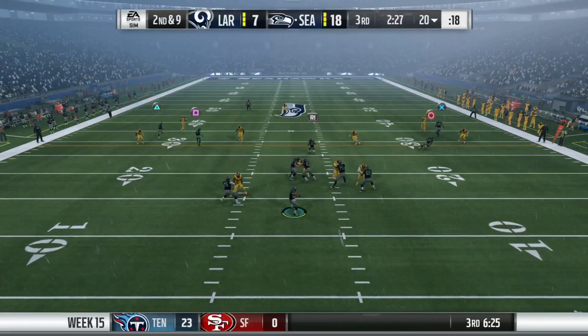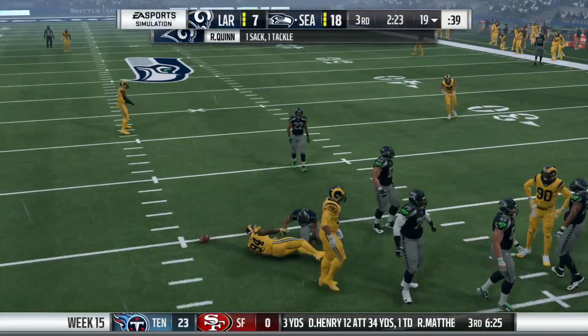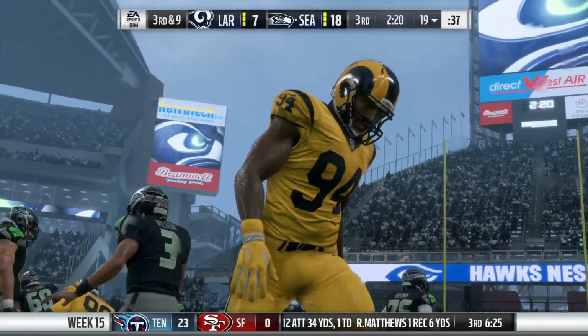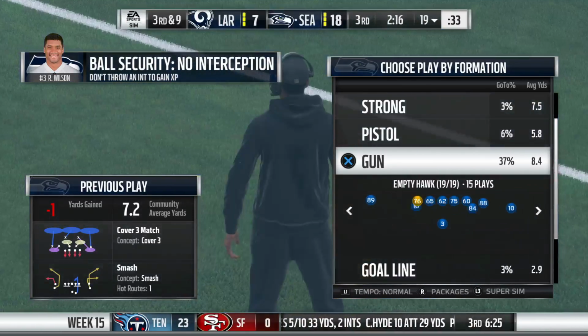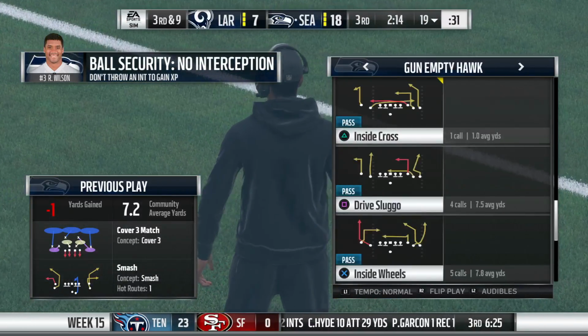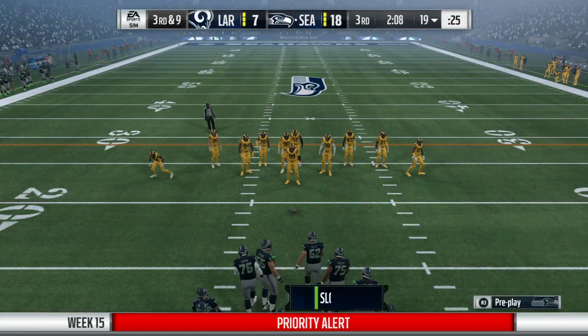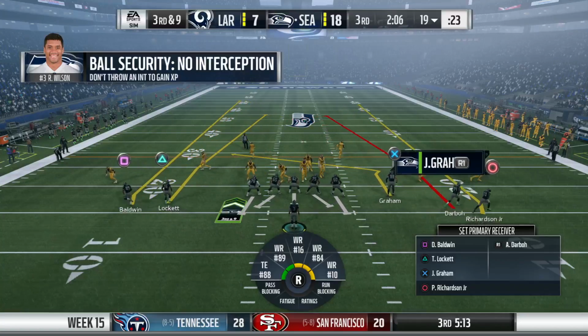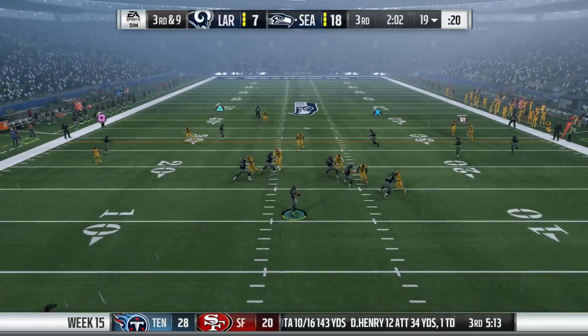On second down, Wilson. And down he goes on the pressure from the Rams defense. Robert Quinn in there to get him for a loss of a yard, and it'll bring up third down. The amount of sacks that they've absorbed in this game is absolutely extraordinary. Let's just face it. This offensive line, flat out, cannot handle this pass rush. It's been demonstrated time and time again.